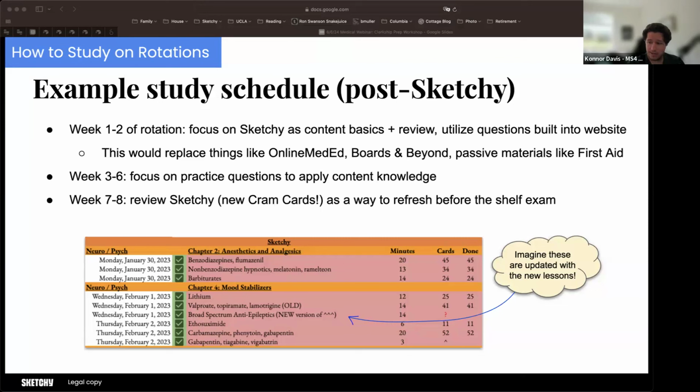Rinse and repeat. Essentially, I would use Sketchy the same way that I used it during second year studying for Step 1. Just now, I actually have a content base, so I don't go into UWorld getting 5%, which is completely normal if you do it. But now I actually have a chance of getting like a 20%. Next slide.